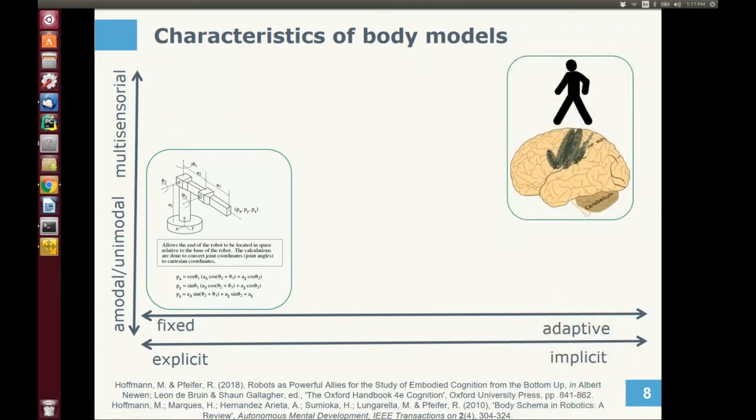Now, if you look at humans and their brains, it would fall into the exact opposite corner on all these axes, actually. So adaptive or plastic, the brains are famous for that. Multisensorial or multimodal, because there's a whole set of modalities involved. So in this case, for the body, it would be proprioception, touch, vision, vestibular inputs. It would be also auditory inputs, so it's highly multimodal, and it's implicit in the sense that it would be really hard to find a neuron that represents the length of your forearm, right? So in that sense, we would call it implicit.